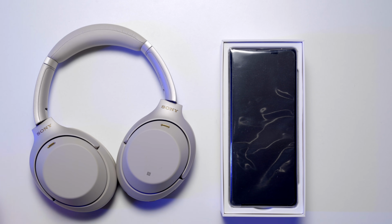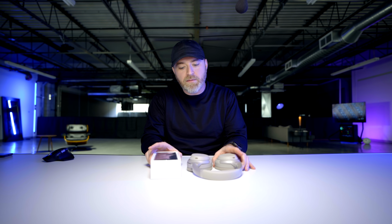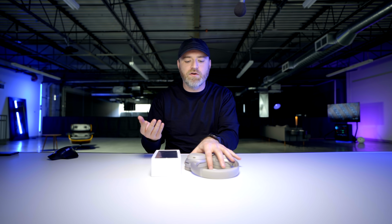Again, normally this would be no big deal to me. Oh, so what? They gave you headphones. But these happen to be my favorite wireless headphones on planet Earth, still to this day. And so now that's a real bonus. You can pick up both of these for $1199, which to me, since I like these headphones so much, is great, but again, you have to be in the market for headphones. If you already own these, that ain't gonna help you.